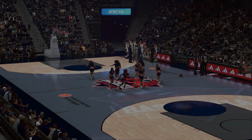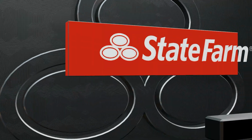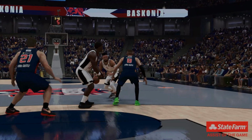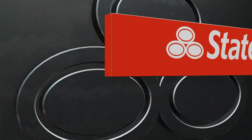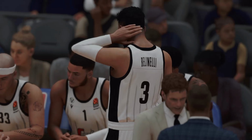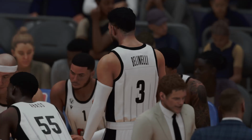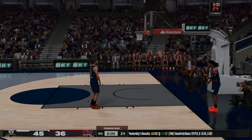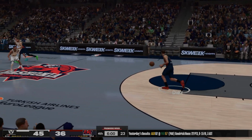Here now a chance to show you our assist of the game, and it's presented as always by State Farm. And I'm glad this was the pick because I love this pass. Such a great dish. That's what I call court vision. Well, making the game easy for your teammates, all about putting them in a position to score. That's pretty. And with three quarters behind us, let's see what this fourth period holds in store for us.